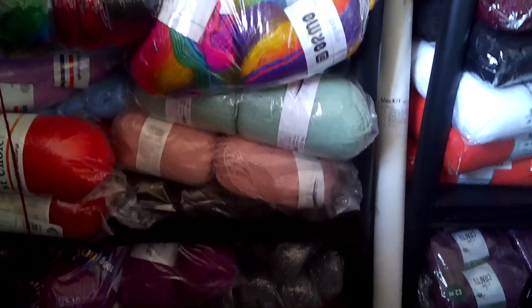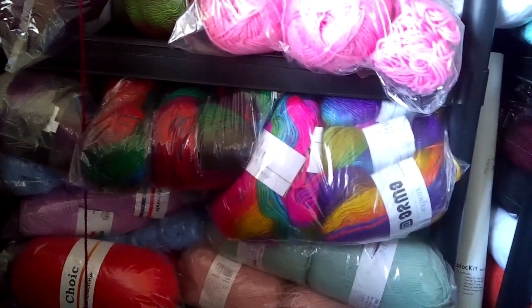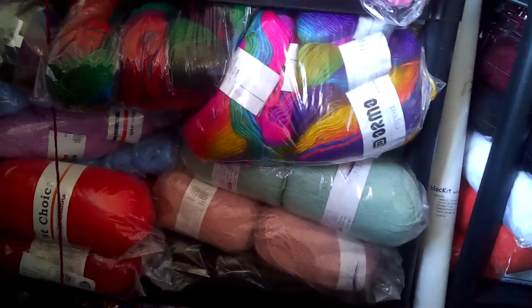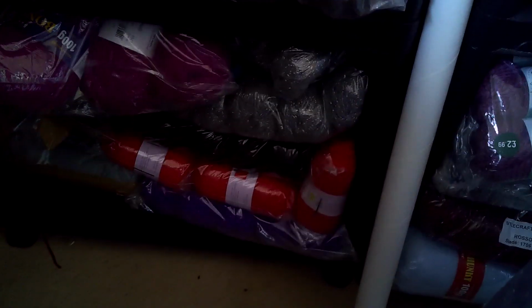This is again double knits. The green and the pink there are actually two packets left from when I had the shop. So that's how long they've been there. So there we've got some multicoloured double knits. And different ones. I'm not sure what's in the corner, I can't see. Down at the bottom again we've got some more double knits.